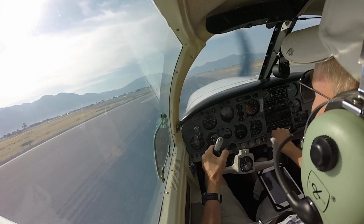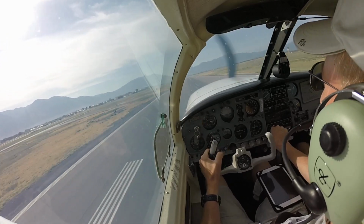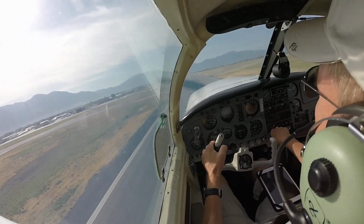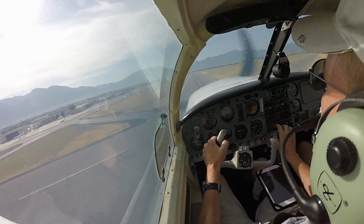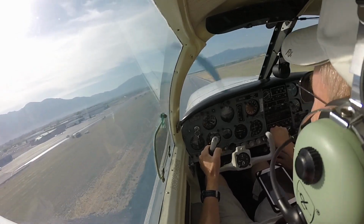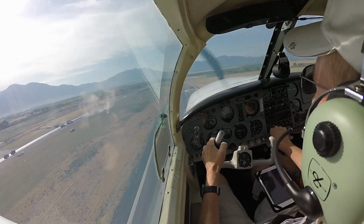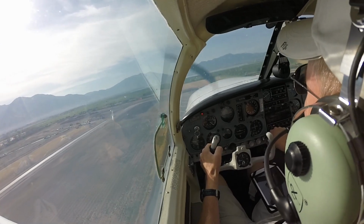Good, nice. Feels like I have to pull quite a bit. There's a little bit, yeah, so don't be afraid on the trim. We've got a positive rate of climb. And once we have negative runway remaining, I'm going to put the gear down. Right about here. So I'm going to push this in, twist it, and then throw it down and lock it in place.